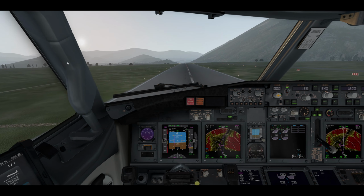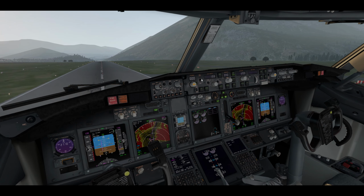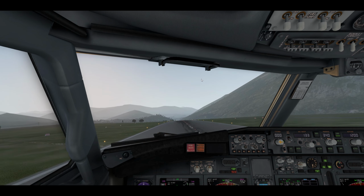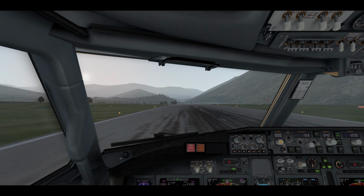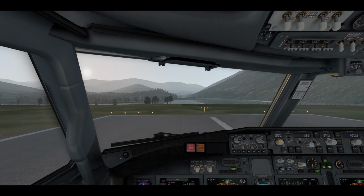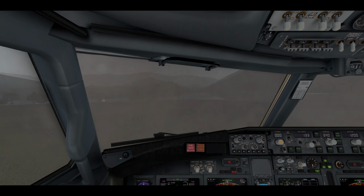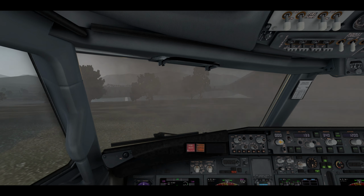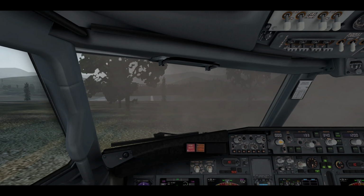The out of throttle? What? No, out of throttle. No. No. No. Ah, no, out of throttle. Why would you do this to me? Didn't set my... No. Out of throttle. Why? 80 knots. Why? Oh no.